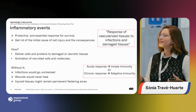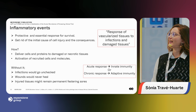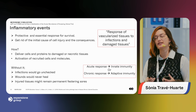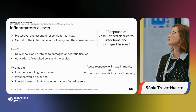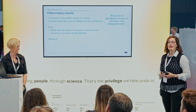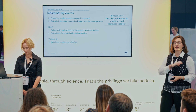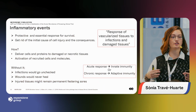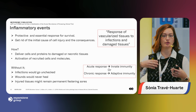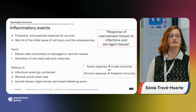How does it work? Well, the cells deliver proteins to the specific tissues that have been damaged, and those cells are activated to help heal the damaged tissue. But without an inflammatory event, infections would go unchecked. They would just pass the barrier straight away. The wounds would never heal because we don't have that barrier of protection, so they would be constantly festering in there and becoming permanent sores.